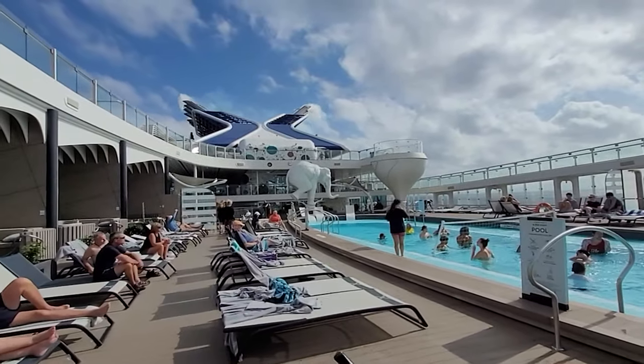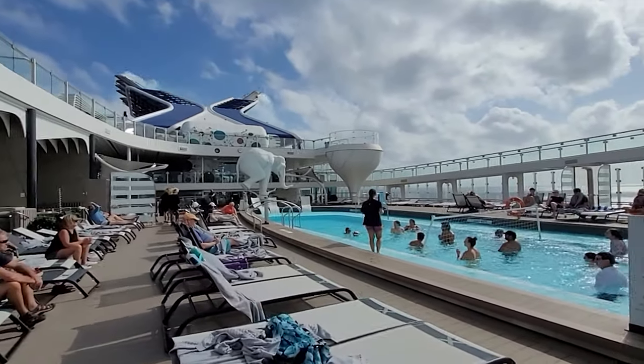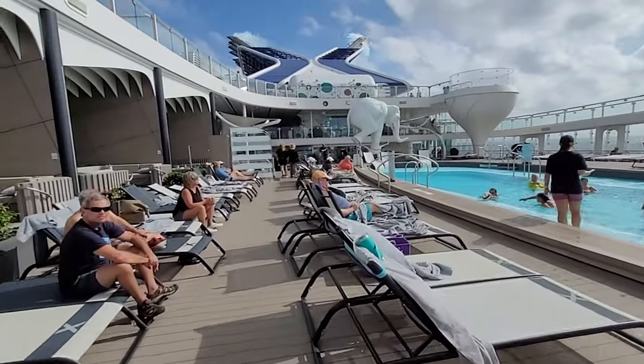This is the main pool area. As you can see, they've got a bit of a water volleyball game going on there.